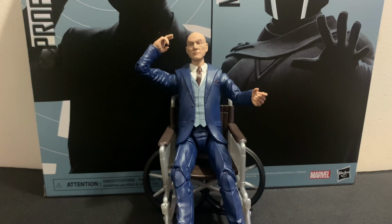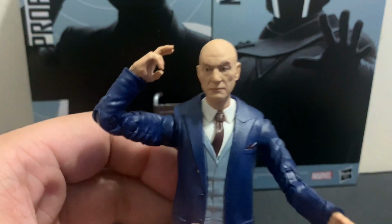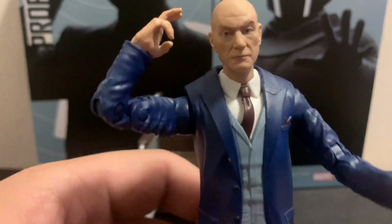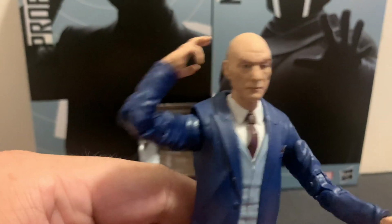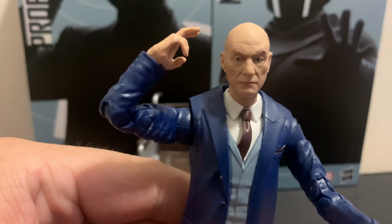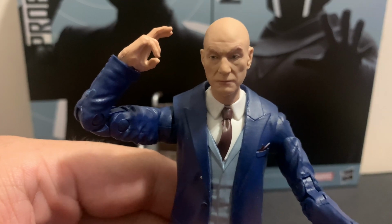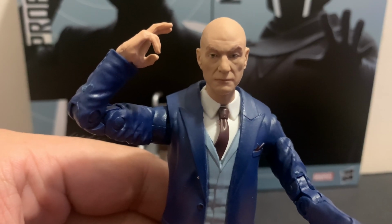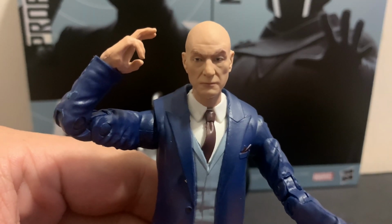Okay, so here is Charles Xavier, which is basically Patrick Stewart's head sculpt. And to me, this one's a real good head sculpt. I really like this one. This one looks more like Patrick Stewart than the other one looks like James McAvoy. So really perfect. The only thing I wish it came with is Cerebro. What you could do is grab the Cerebro off of the Cuckoos and put it on here. If you bought 3 of them, most likely you might have an extra Cerebro, and you could put that on here for Professor X.